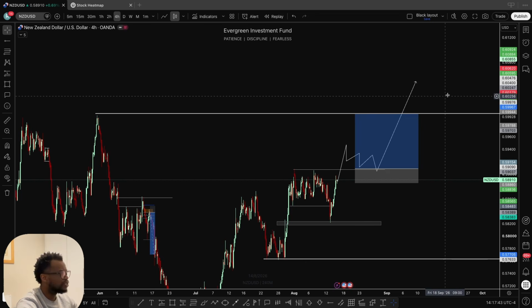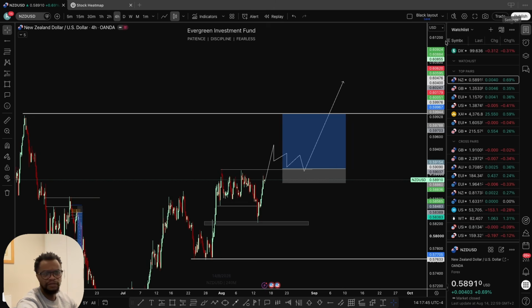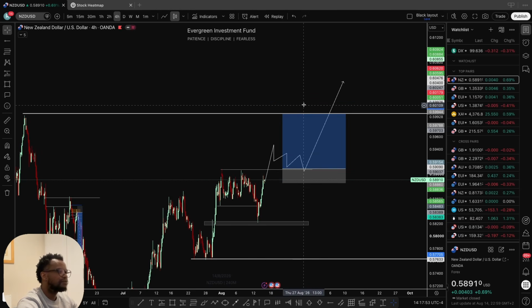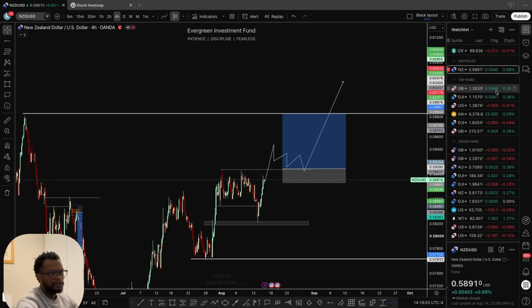So that's Kiwi dollar. That's what is on the Kiwi dollar. I'm gonna mark that because it's very close to this high, it can easily break overnight and retest, and then we can have a trade maybe Monday or Tuesday. But let's see. So I'll put it under my watch list because it's a cleaner setup.